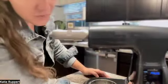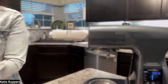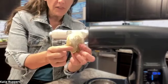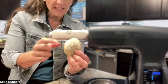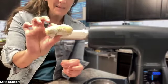Let me show you how this works. I'm hoping this will work. So now the blades are rolling. I know you can't hear it. And what I did is I made a basil pesto dough. So it's flour, olive oil, that new basil pesto seasoning. It makes a lot of pasta, but I found out we eat a lot of pasta, at least homemade pasta.